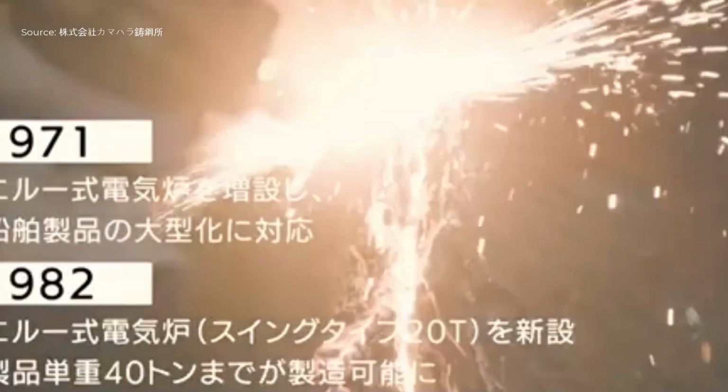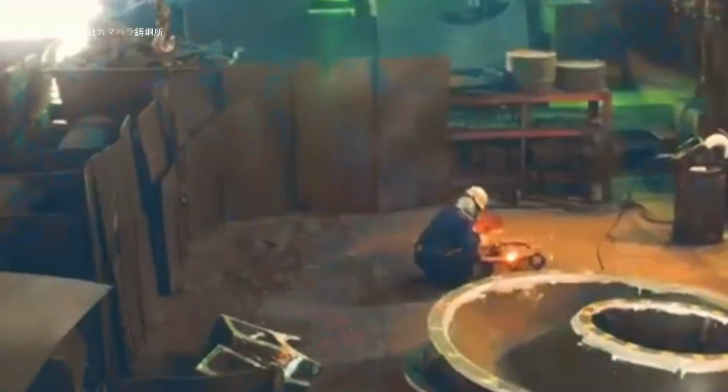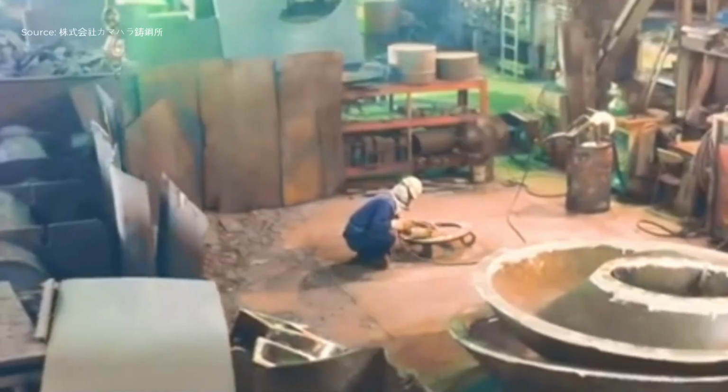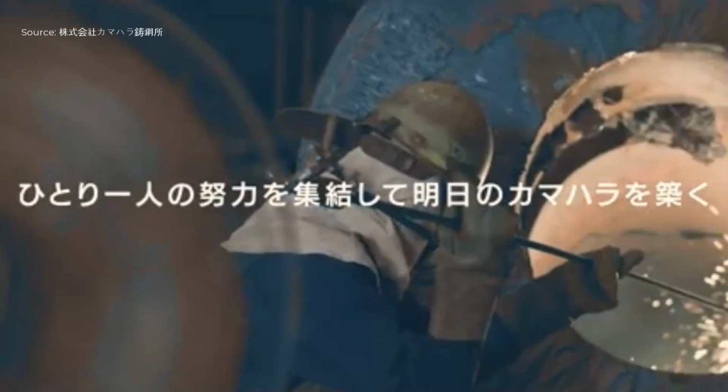Kamahara Foundry, established in the 1950s, specializes in manufacturing large steel castings, especially for ships and defense vessels. As one of the few Japanese foundries capable of producing castings up to 40 tons, the company takes pride in contributing to national security and preserving traditional craftsmanship.